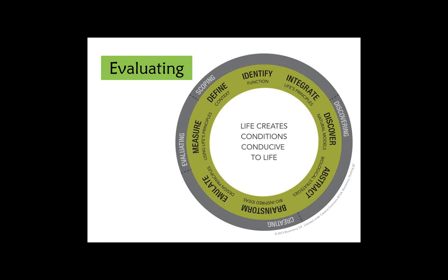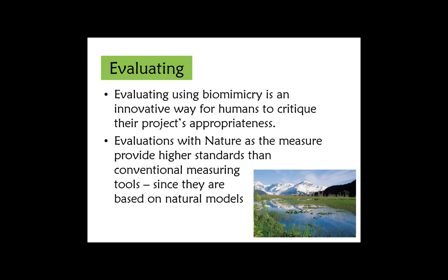So we'll talk about evaluating. It's an innovative way to look at whether or not a project is really appropriate, and it can hold us to a higher standard. We're trying to create life-friendly products using life-friendly conditions.